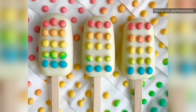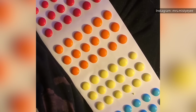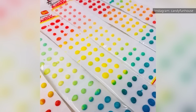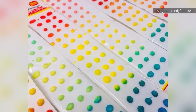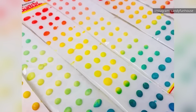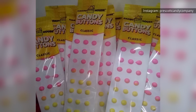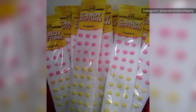Plus, it's not uncommon to peel little pieces of paper off the strip along with the candy, leaving you with some less than appealing paper flavor in your mouth. So yes, these candy dots are fun to look at, as they fall into the realm of a classic childhood novelty, but they're less fun to actually eat. That said, if you have a sweet tooth, eating a tiny dot of candy one at a time can slow you down a hair while still offering a sugar hit.